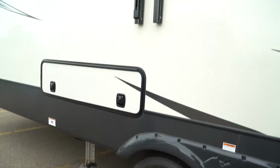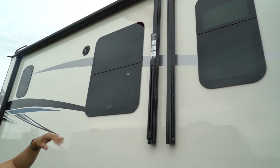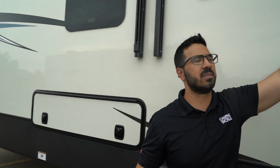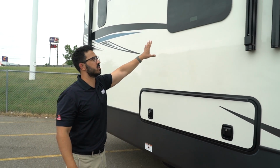Speakers, you'll see the speakers right back here. Again, as I mentioned, this is kind of meant to be the primary campsite. Frameless windows on everything except for the side of the slide boxes. These are your standard ones. But other than that, you will have frameless windows, folks, which are great.